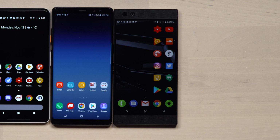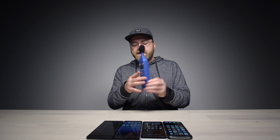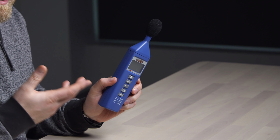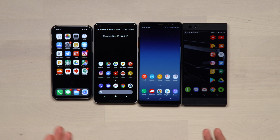I've got the Razer Phone, the Note 8, the Pixel 2 XL, and the new iPhone 10. I'll be testing all four of these devices using this little guy over here, a Checkmate SPL meter, and it can measure the sound pressure produced by these various devices. So this will give us a numerical readout for each of these smartphones, a scientific perspective on the performance of these various speakers. So what do you say, Jack? Should we boot this guy up and get her going? Of course we should. I mean, you're not gonna stop me at this point.